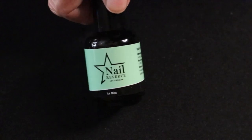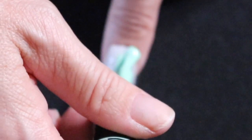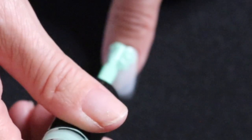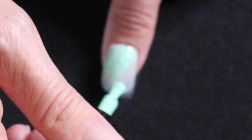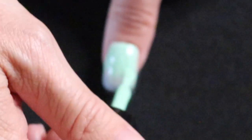The next color is called Ice Mint. I just love this color. It's so fresh and it's going on very smooth. It's nice how you can work the polish onto your nail in any way you want. I like to push it down towards my cuticle first and go up from there. Sometimes I use a little swirly motion to apply it as well.